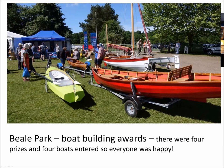And this one, this red one, was built by a fellow member, actually. I can't remember his name. It's a skin on frame boat, made with canvas over a framework. And there's the rowing boat.